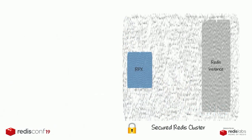So we did patch everything, right? Are we good? Nope, I don't think so. So let's see this scenario. We have the box as usual. We have the Redis instance. We have the proxy securing our Redis cluster.